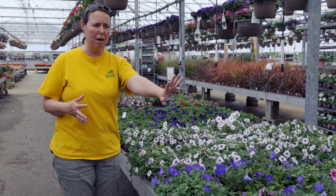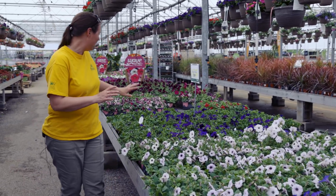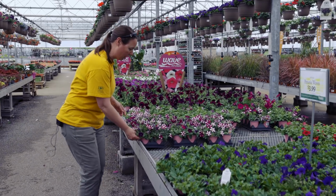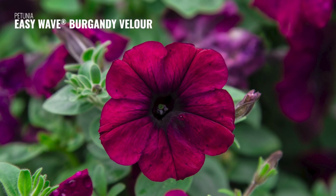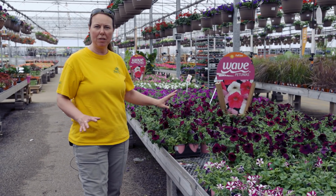And Taylor's going to pan through here, but we've got blues and silvers and reds and this beautiful bicolor. I forget what this one's called, and I'm going to find out for you right away. This is Burgundy Star, so pretty. But again, bicolors are so nice. That dark velour, deep purple color. I think this is Velour Burgundy, but just gorgeous. Really, really compact, as you can tell. Very nice and flat growing, and then just popping those flowers up.